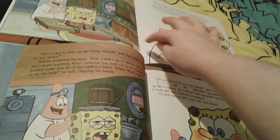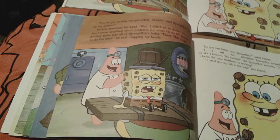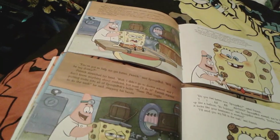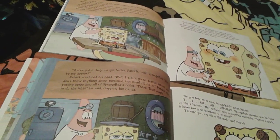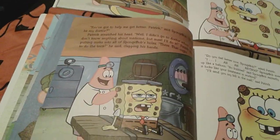Okay, oh yeah, you can see staples right here. And these pictures right here are exactly the same as well, with Patrick putting the corks in SpongeBob's holes. Yeah, that looks really cool. I really love the colors of SpongeBob's kitchen.